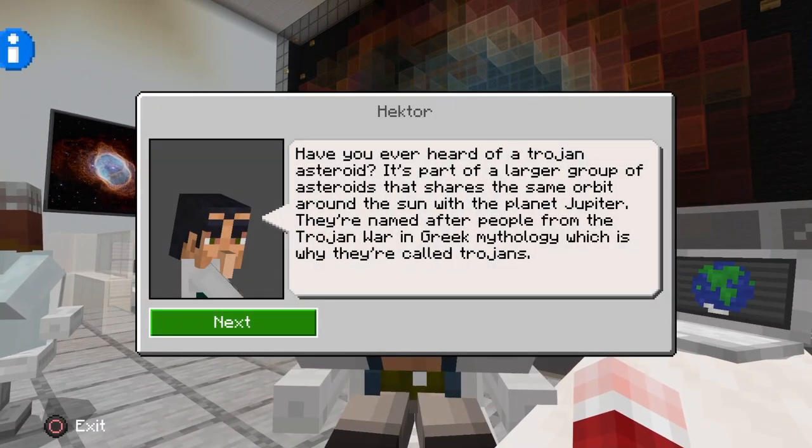Have you ever heard of a Trojan asteroid? It's part of a larger group of asteroids that shares the same orbit around the Sun with the planet Jupiter. They're named after people from the Trojan War in Greek mythology, which is why they're called Trojans.